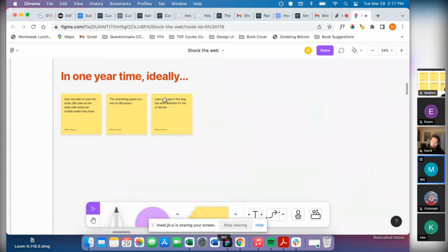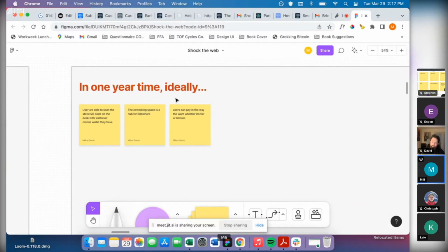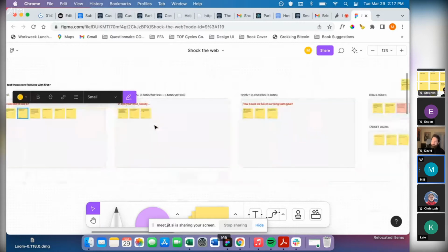For the user, that was a little bit less relevant, to be honest, but a nice exercise to do. The user is able to scan a static QR code with whatever mobile wallet they have. But honestly, for the next hackathon, I think I would not skip the design sprint, but shorten some things up. For example, the long-term goal. For a hackathon project, it's nice to think about it, but I think I could put time on something else, like refining the design and that kind of stuff.